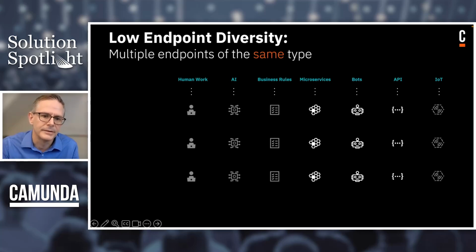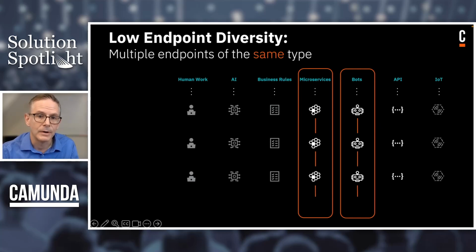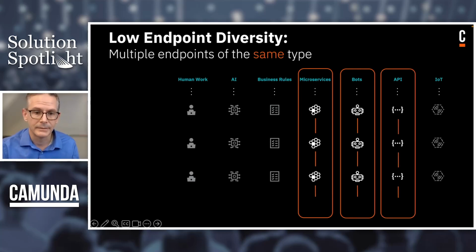Now, some processes might involve several endpoints that are all the same type. So for example, a process that extends across multiple microservices, a process that requires multiple RPA bots, or a process that uses APIs to perform various tasks. These examples line up well with three known categories of software: microservices orchestration, RPA tools, and integration platforms.